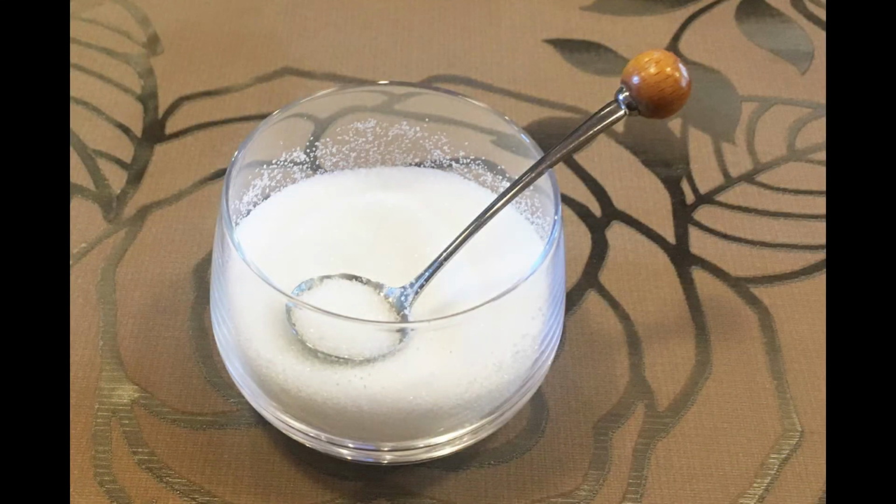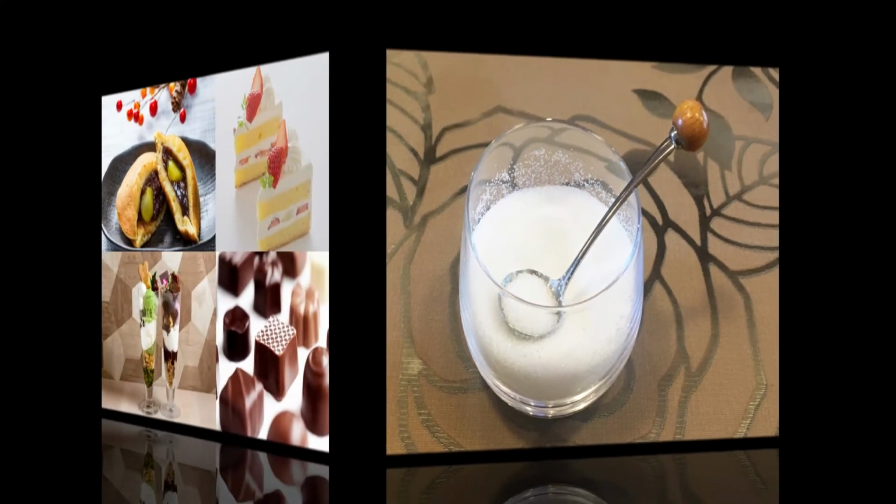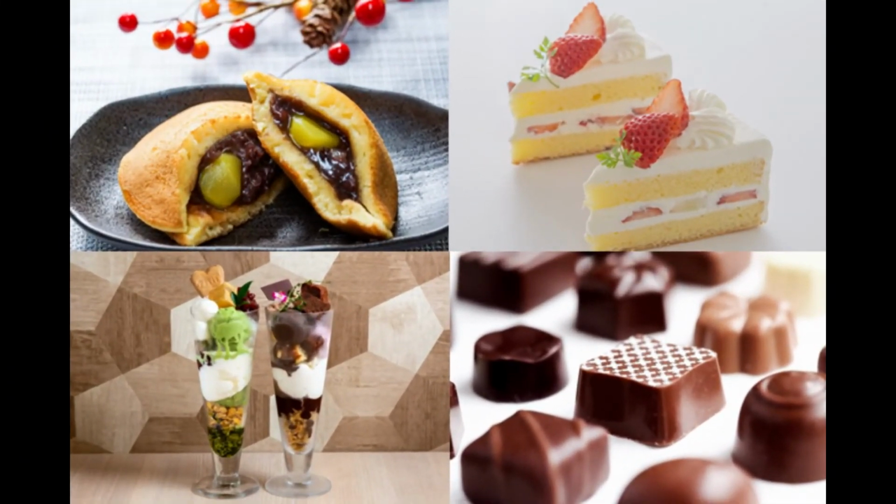One is consuming excessive carbohydrates. Sugar in particular sharply raises the level of blood sugar, and this wastes insulin. If you are concerned about becoming diabetic, you have to cut down on sweets in order to save insulin.